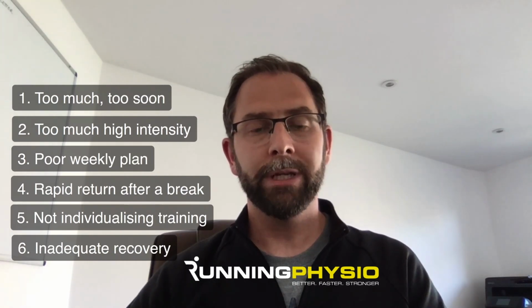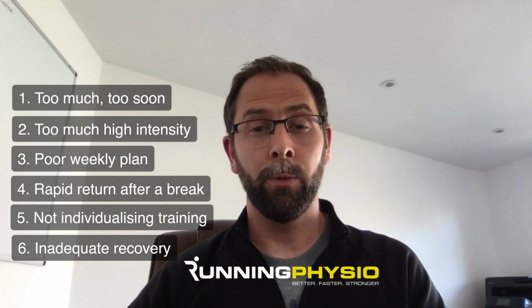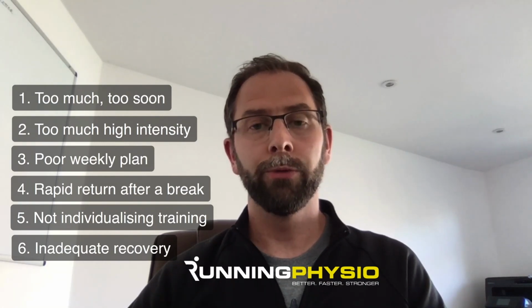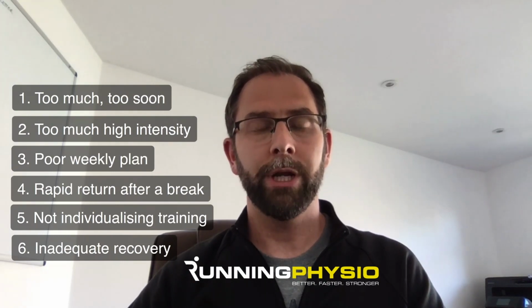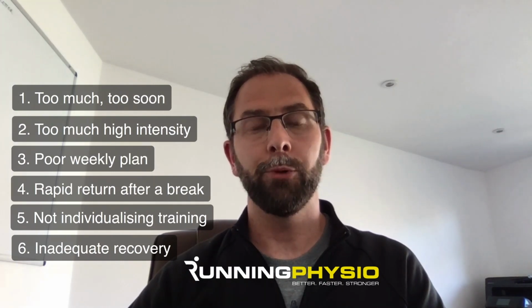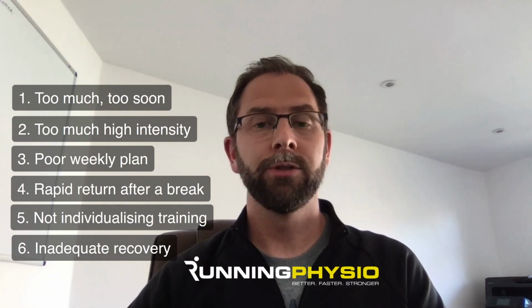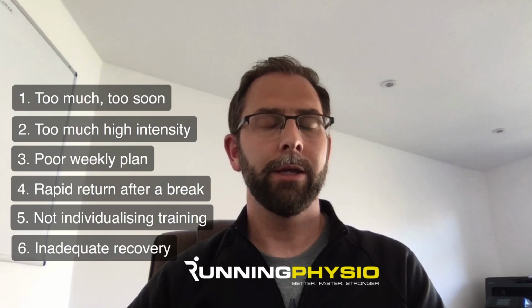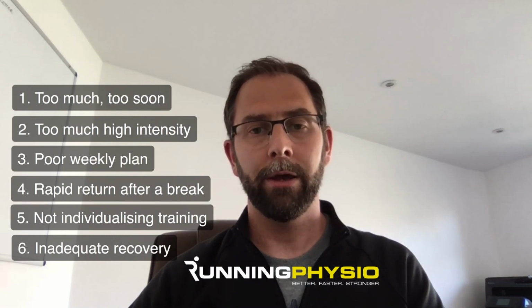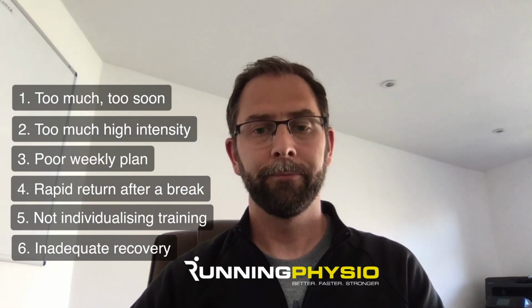And I think we can fix these by working closely with our athletes, knowing what their goals are and helping them to understand why it's important that their training is at a level they can cope with and progresses in a sensible way towards their goals, because then they're going to get the best results out of it. They're going to stay training consistently and hopefully stay injury free.